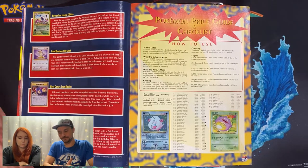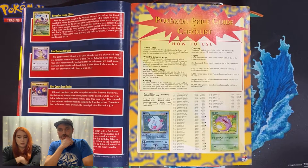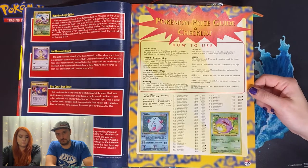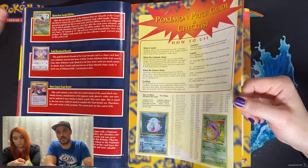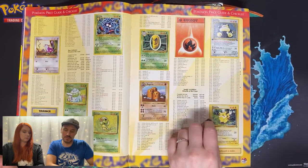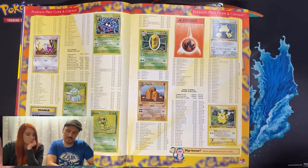I think first edition Charizard, when I was in 99, it was like $100, and then the base set one was like $40. So yeah, it was kind of a double ratio, which is kind of the same as the pricing on the booster pack. So it's interesting to think about this and look at these prices from that time period and then go back and see it.